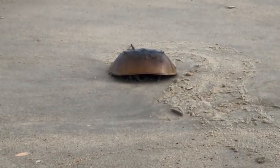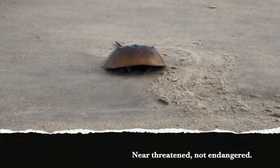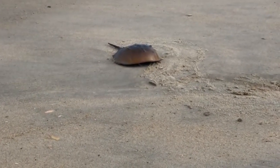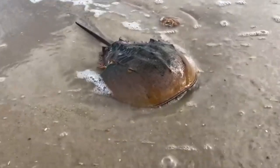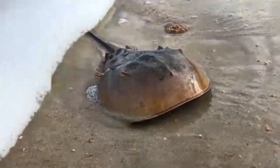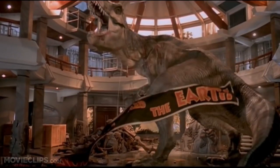When is a crab not actually a crab? When it's a horseshoe crab, one of the endangered species here in New Jersey. While they may resemble crustaceans, they're actually closely related to arachnids: scorpions, spiders, and ticks. They're often referred to as living fossils, as they existed more than 445 million years ago. That's 200 million years before dinosaurs existed.